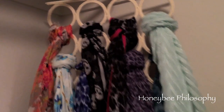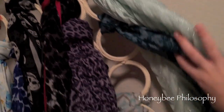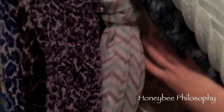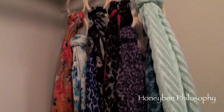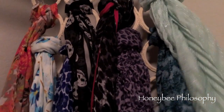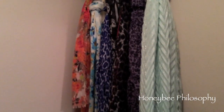I just organized my scarves on this scarf holder from IKEA. It has all these little holes that go all the way down, so you can hang a ton of scarves. I needed that because it was getting out of control. So there they all are. I kind of catty-cornered it in the closet here so that I can see them all. They used to hang all along here, but I want the extra room.